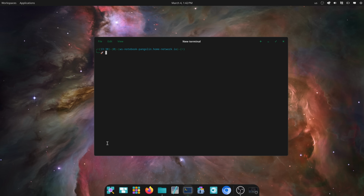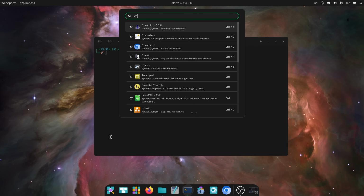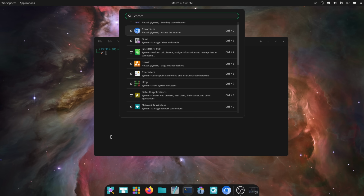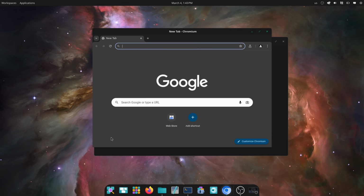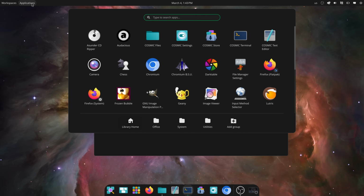However, if you press the super key, you get something that's kind of similar to Spotlight in macOS, where you can easily run an application by simply searching for it. So for example, if I wanted to open Chromium, I just start typing Chromium, and I have a game called Chromium installed as well as a web browser named Chromium. So what I could do is just press the down arrow to select the one I want, press enter, and then the application appears. Anyway, I'm going to close that application, but I just wanted you to be aware of that.